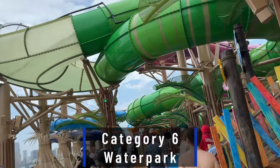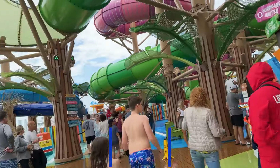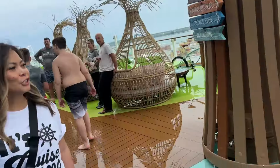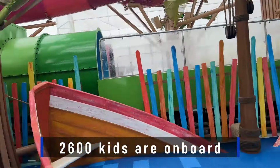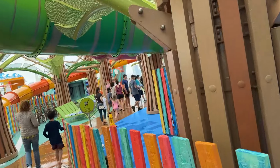Look at this, water slides. Hurricane Hunter. And it's already packed. You know, Island. Yep, we're still in the port, but it's already packed. Lots of kids are already swimming.